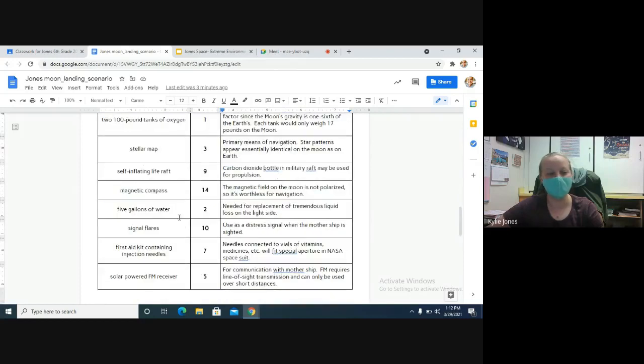Number 7, the first aid kit. The needles connected to vials of vitamins and medicines will fit special aperture in NASA spacesuits. So there's little parts in the spacesuits that they use to give their astronauts vitamins and minerals and whatever they need, right? So if someone gets hurt, you can give them medicine that might be needed.